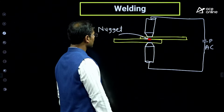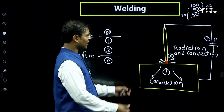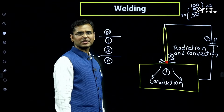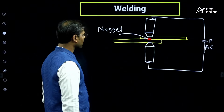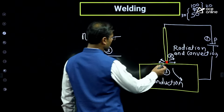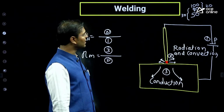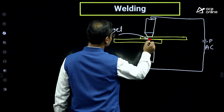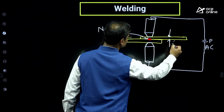Guys, in the last case, the arc welding case, and this is also the same for gas welding, because from the flame also there are radiation and convection heat losses. But here this is the case of resistance welding. In resistance welding, are the same types of convection and radiation heat losses there? No. Convection and radiation heat losses are not there, because inside the two plates, or we can also say sheets, the thickness is very small.